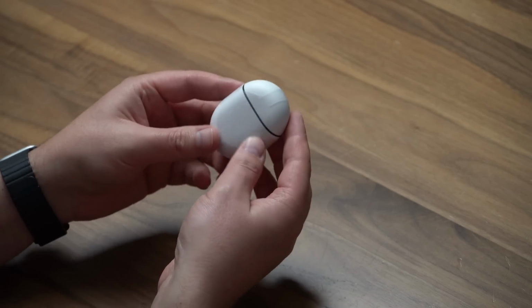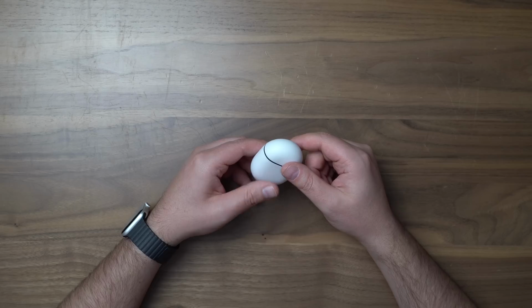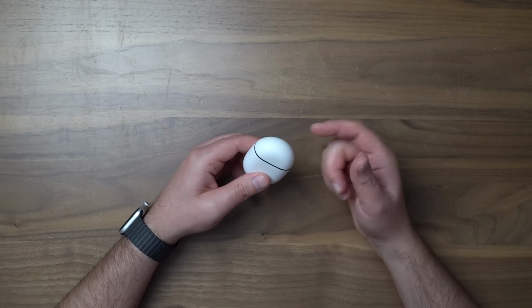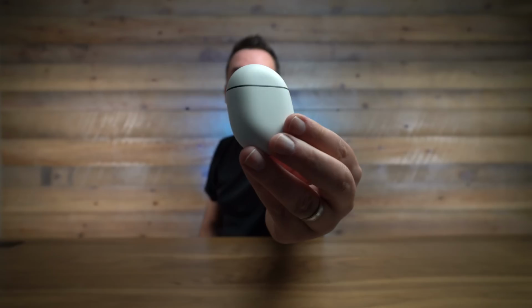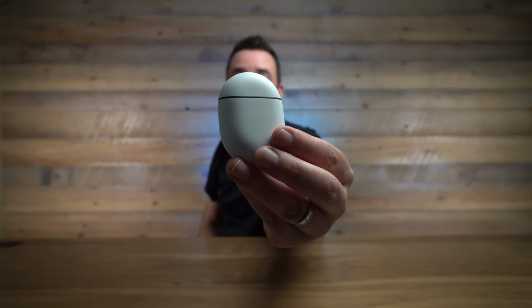Oh, that's hefty in the hand. That is heavier than I expected it to be. All right, AirPods have always been kind of a fidget toy. Oh, too. And that's a nice open and close there. You can fidget with that. That's real nice. All right, I am gonna say that's a nice look. I do like the way the case looks more than I thought it would.